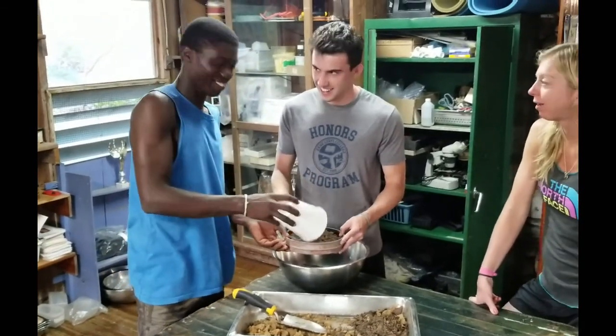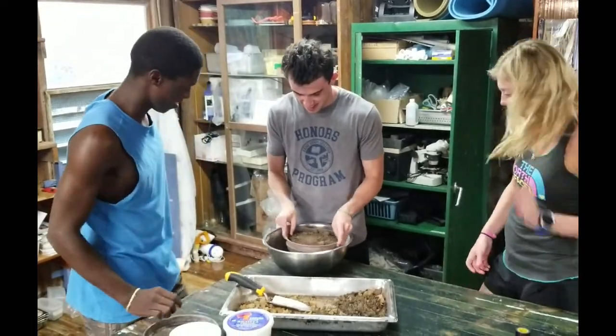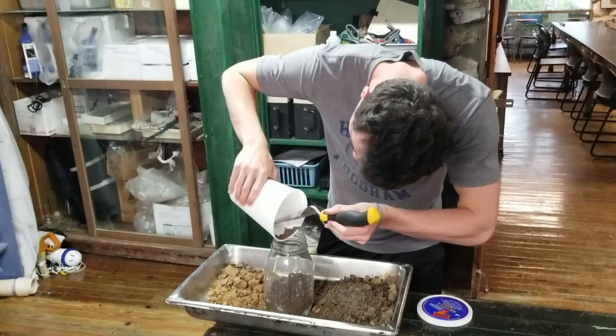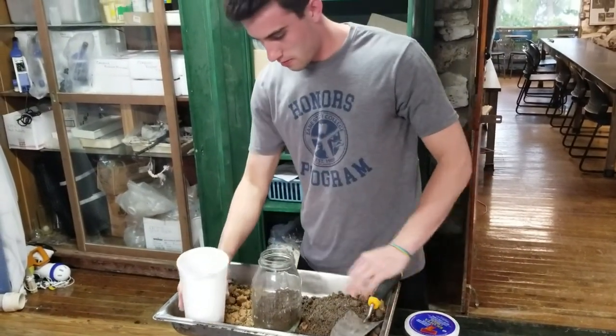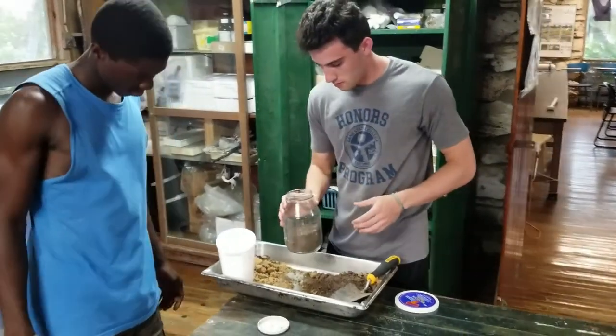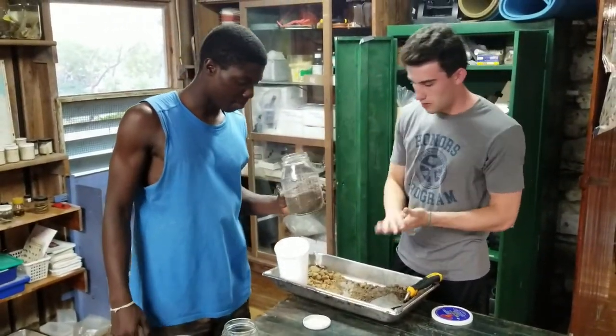We basically took the soil, put in some water, shook it all up, let it settle over 2 days, documented how it settled over 2 days, and then measured the different heights of the different layers that settled out. And we compared the percentages of the sand, silt, and clay as they settled to determine on the triangle which type of soil that we had.